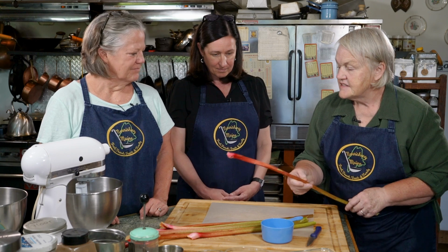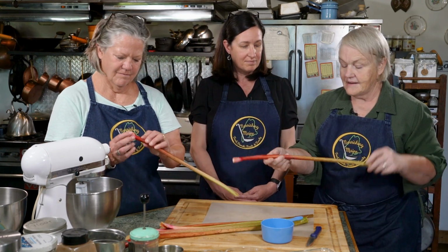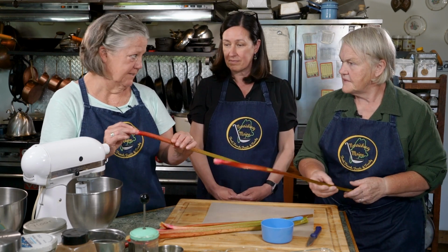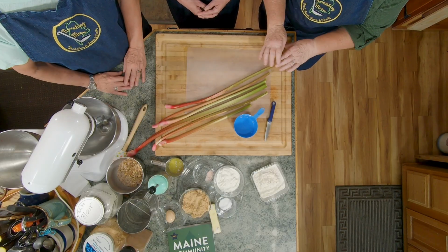All right. You've got your knife. So it's interesting. Rhubarb, when you get it, has a nice cut end on one side, but not on the other. This is the root's end, and it's not hollow, but it almost looks like it. I bet Joe has an answer for why the rhubarb is cut on one end and not on the other. Let's see.